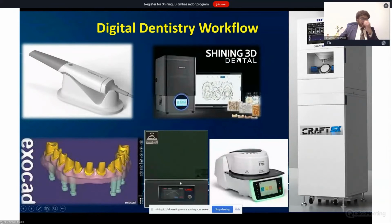The other advantage today is that we were only thinking that we can do single-day restorations only with glass ceramics. No, even with zirconia today it's possible. This is the world's fastest sintering machine, which does the sintering of your zirconia in 30 minutes. It's from UNC. The other thing is your ceramic furnace. If you don't want to do full monolithic crowns, then you'll have to rely on your ceramic furnaces.